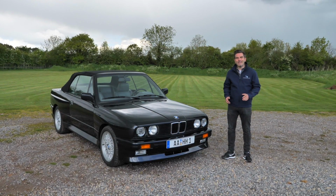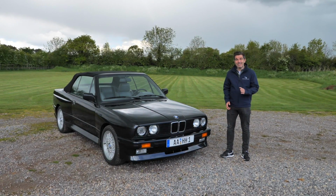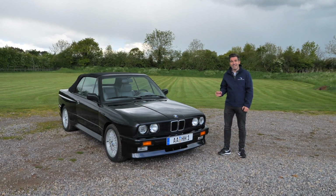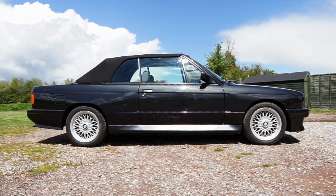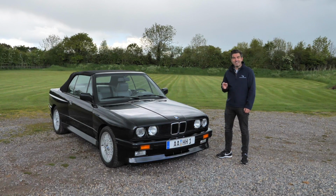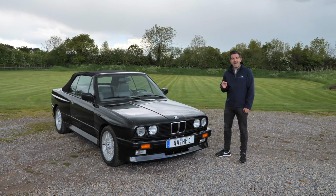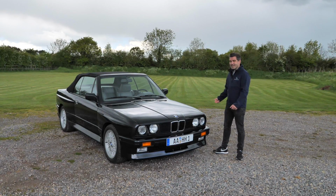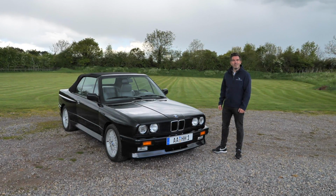What we have here is a true unicorn, an E30 BMW M3 Cabrio with little more than 1,000 kilometres on it. It's the first convertible M car in history and the symbiosis of performance and luxury. It is also, in my opinion, the best looking BMW 3 Series ever made.